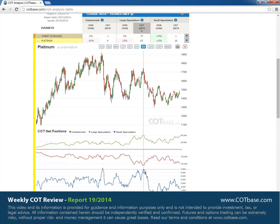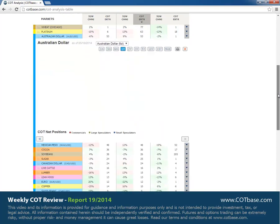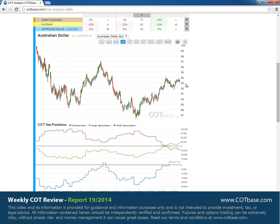In case of small speculators, I wouldn't say that we are there. Actually, we would be talking about a bearish extreme level if they were closer to 7,000 contracts net long, which is definitely not the case. But still, you can see that the extreme is widening. Of course, there's still some space left before we really reach that level. I wouldn't say that this picture here is really a clear sign of any direction, so I'd be a little bit more patient and wait for a few more reports to really see a more visible COT signal in platinum.